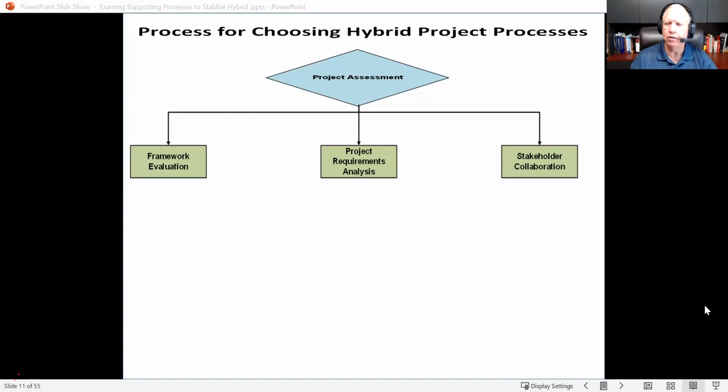So the first piece is the project assessment. This could be done at the PMO level, and I think PMOs will find themselves having to assess a project into the pipeline. Is it going to be Agile? Is it going to be traditional? Or is it going to have to be hybrid for some reason?